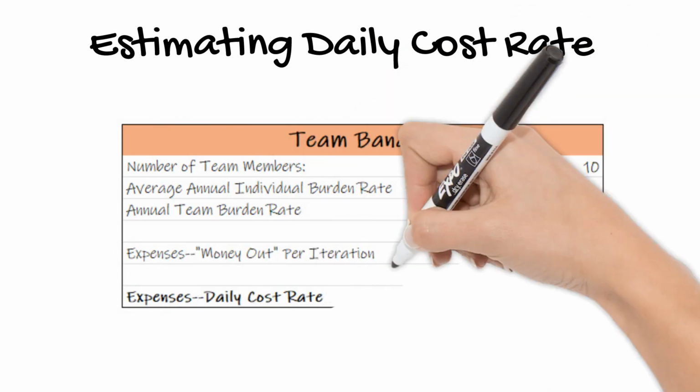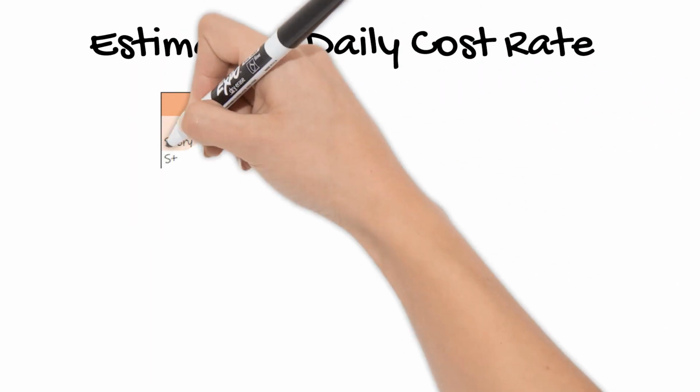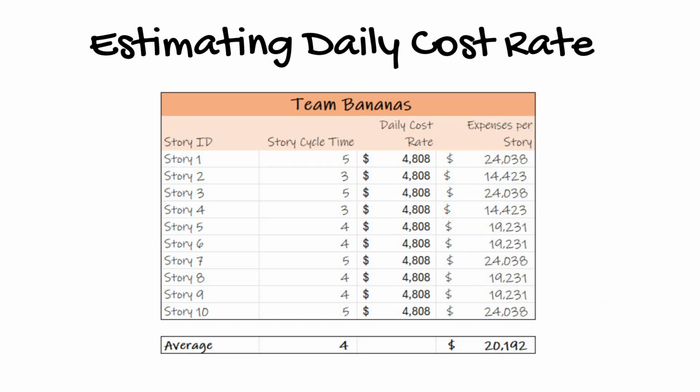Once I have an agile team with a predictable velocity like Team Bananas, I quantify story costs based on the average daily team expense. I do this by calculating a daily expense rate for each agile team and applying that to the cycle time for a user story. This approach allows us to balance continuous lead and cycle time improvement with prioritization trade-offs.